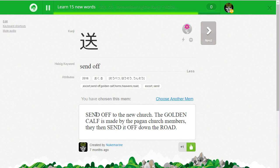So send off. Send off to a new church. The golden calf is made by the pagan church members, and they then send it off down the road. It's like sending off the idol of this pagan church, which has to be a golden calf or golden bull, and they want to send it off down the road to promote their religion, if you want to do it that way. Send off. And they're escorting it along the way. They're going to stay with it, delivering it.